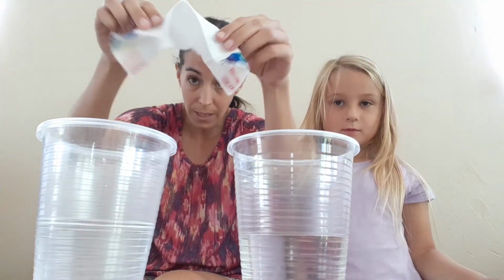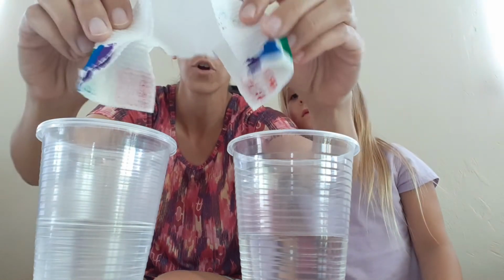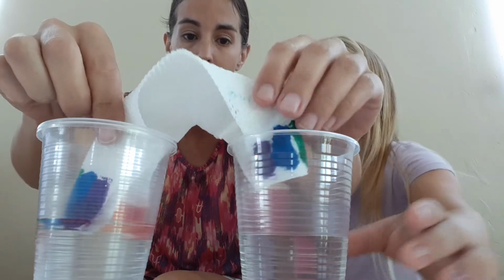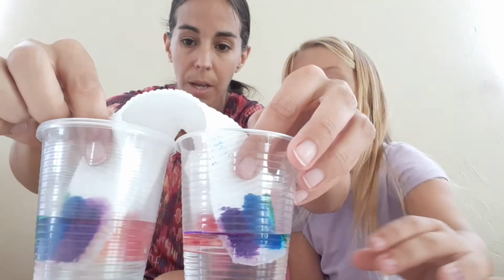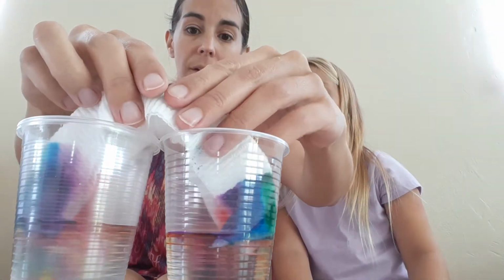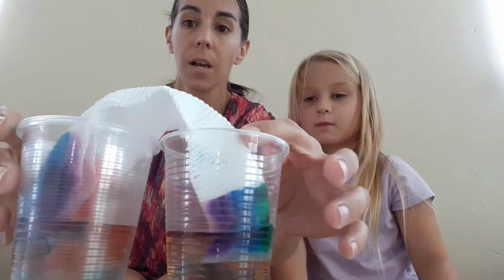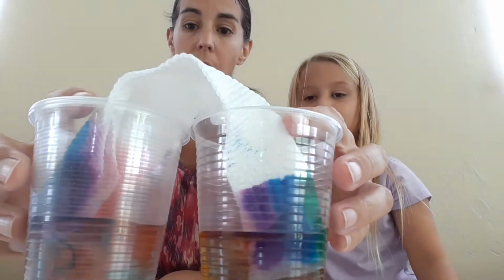And kind of fold it like this, okay? And you take it and you're gonna stick it so that your colors are in the water. Well, we gotta stick them together a little bit. You don't want them to go all the way in the water, but you need them to be in the water enough so that the water can start to lift up the colors and we can see what happens, okay?